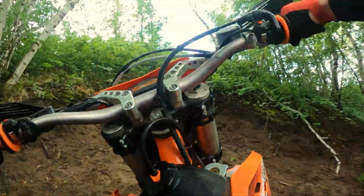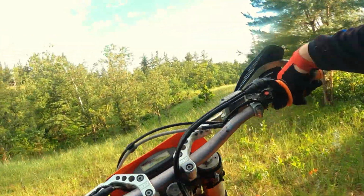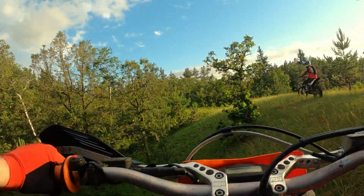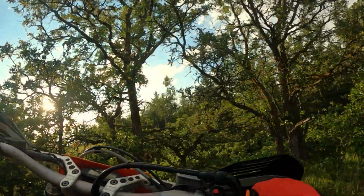You can see what I mean. It just doesn't have that crack to it. It's just a soft bike. Insanely comfortable though. And this one has electric start, which my new one does not, so it's a year newer, no electric start.